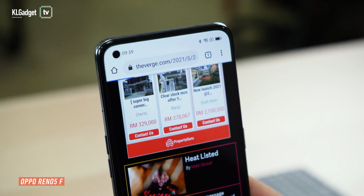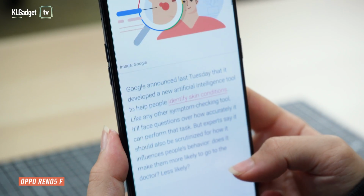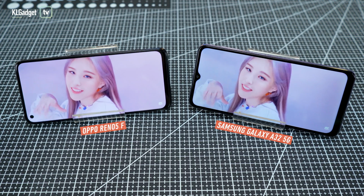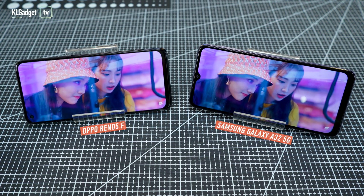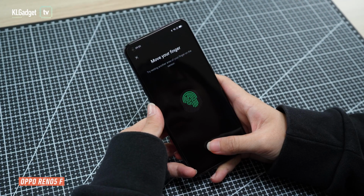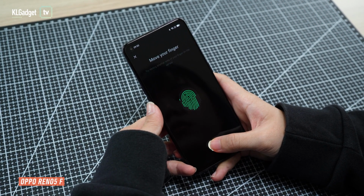But the deciding factor for me is actually the resolution. The Galaxy A32 that pushes HD+ resolution is a huge no for me, especially at this price point. The Reno5 F is brighter, sharper, and you also get an in-screen fingerprint sensor.